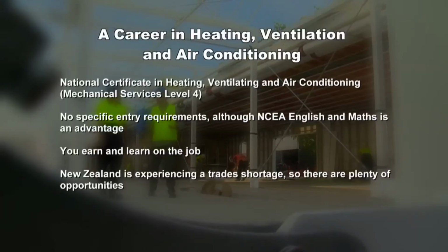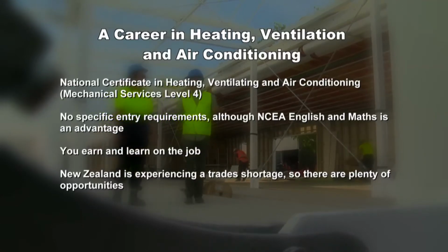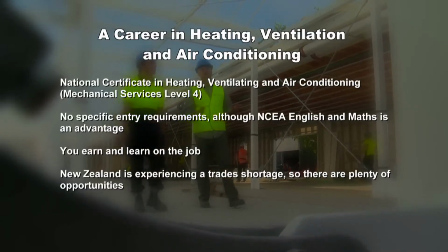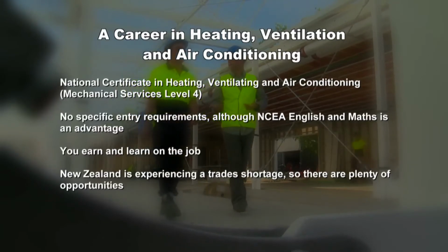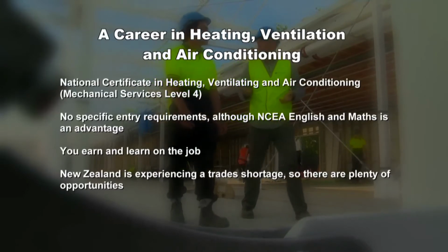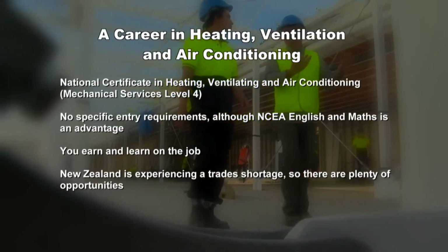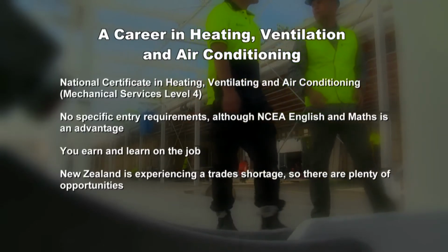There's a Level 4 National Certificate in Heating, Ventilating and Air Conditioning, and Competenz will assist you to complete your apprenticeship. There are no specific entry requirements, but NCEA English and Maths is recommended, and you should take the opportunities your school offers to do work experience programs such as Gateway. You earn and learn on the job. New Zealand is experiencing a trades shortage, so there are huge opportunities for skilled tradesmen, particularly in Auckland and Christchurch.